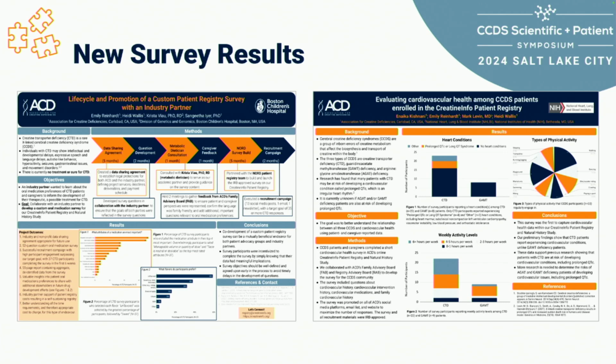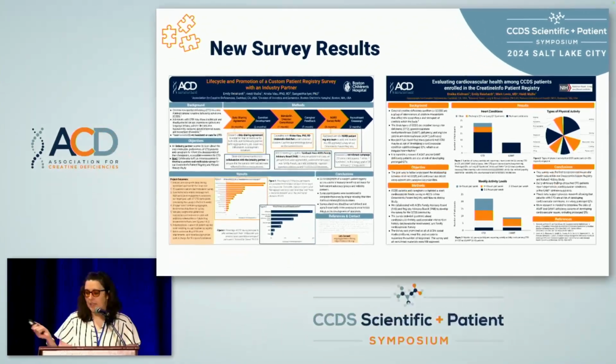And then our most recent survey was about cardiovascular health in CCDS patients in collaboration with Dr. Mark Levin at the NIH. So again, not going to go through details. Go check out the poster. Come chat with me if you have some questions.